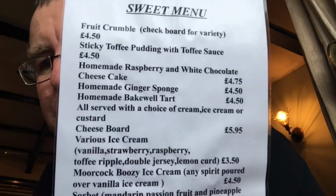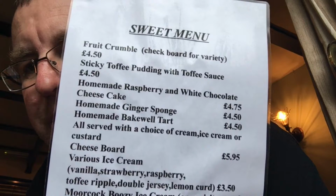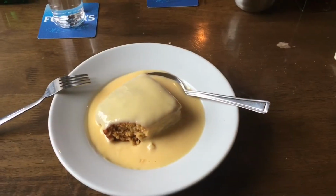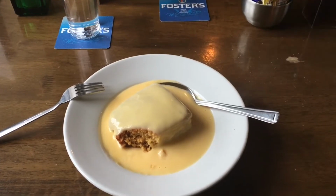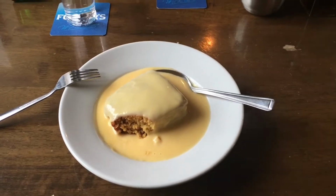Oh, I think it's going to have to be the homemade ginger sponge. Homemade ginger sponge and custard, I think. I think we've had a healthier dinner anyway than fish and chips, so yeah, ginger sponge and custard. The first mouthful has been scoffed and it's absolutely fantastic again. 5 stars, TripAdvisor. Very nice.